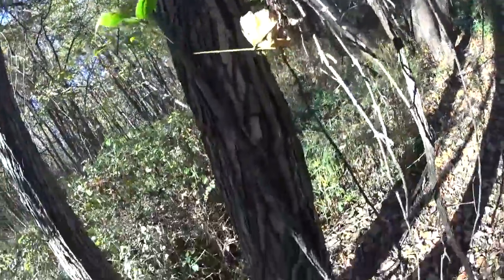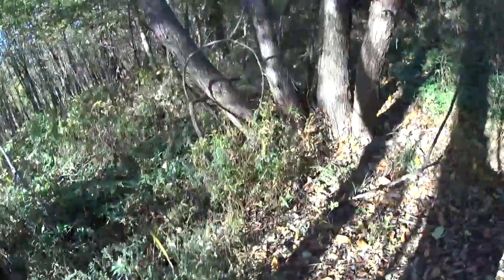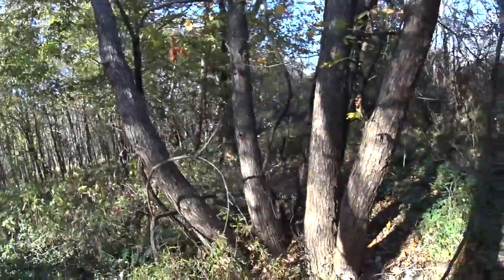We're getting into fall here in Missouri, in case you can't tell from the leaf color variety scattered on the ground and in the trees above me, that yellow tint coming into the green.